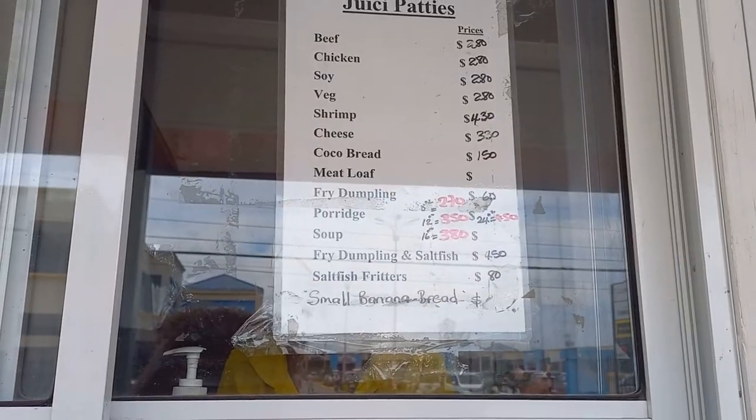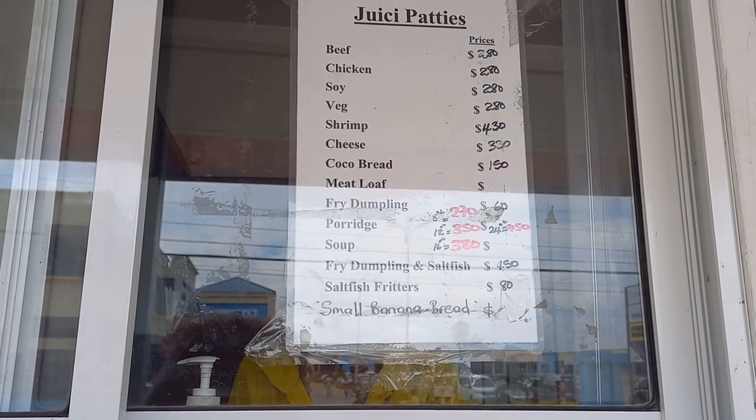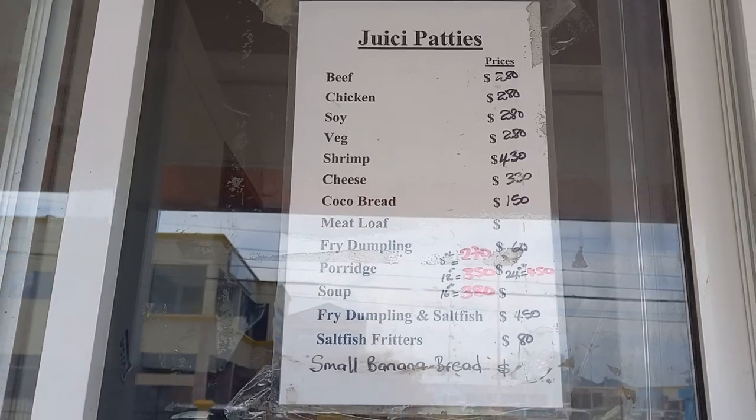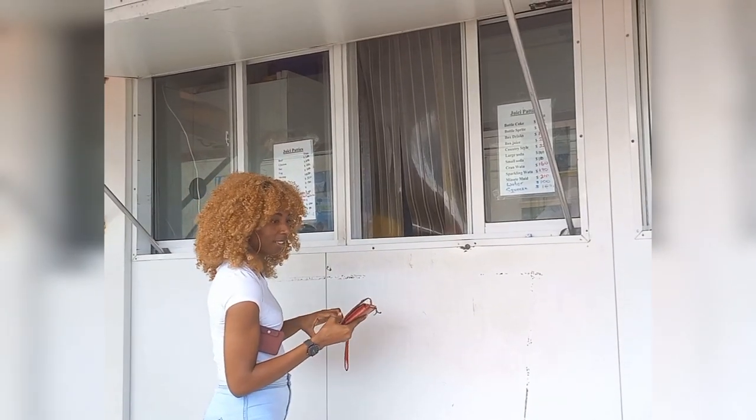Alright, folks, so this is me heading to Juicy with Casey. We have to talk about it because there was a little music in the background and you know how that goes. So that's the price. It's $2.80 for one patty. Shrimp is $4.30. But we're getting the $2.80 patties.